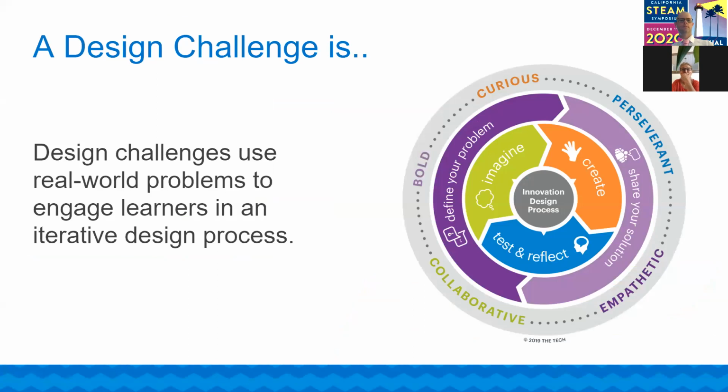A design challenge is a way to use real-world problems to engage learners in an iterative design process. And this is our representation of it, with very open, friendly words around imagine, create, test, and reflect. The more metacognitive pieces are defining your problem and sharing your solution. And then that outside ring is some innovator mindsets that we're trying to foster in students. So it's not just a STEM lesson, it's really a lesson in how you develop these other traits of being bold, curious, perseverant, collaborative, and empathetic.